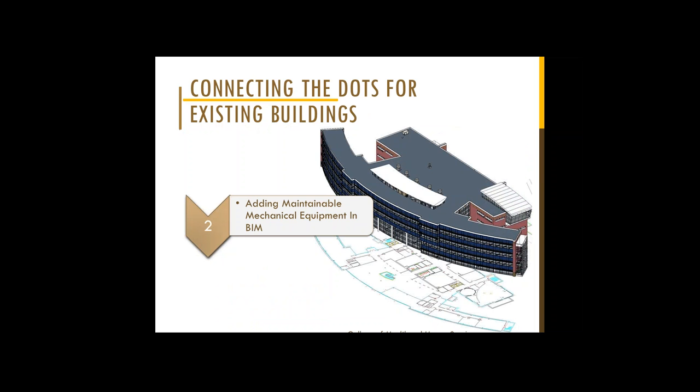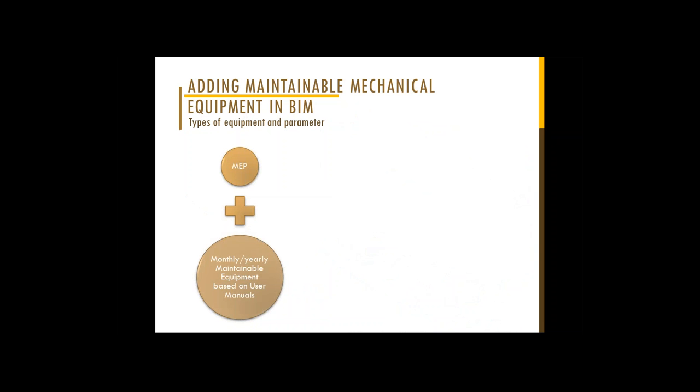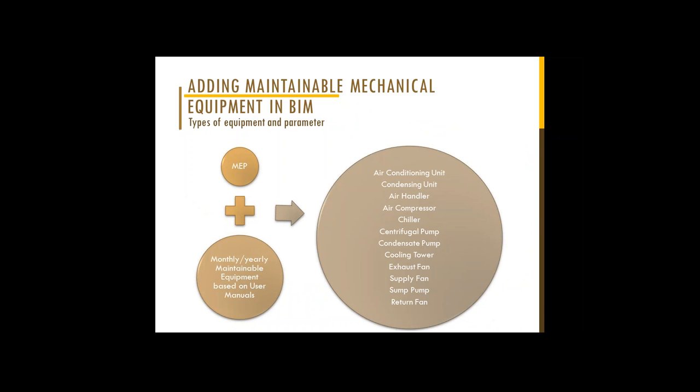Now that the buildings are modeled, the next step is to add the mechanical equipment to those buildings. Before we can do that, we have to get a better understanding of what equipment we want to add. We looked at it from the standpoint of what pieces of equipment our skilled trades touch the most on a frequent basis. Based on that, we came up with these 12 pieces of equipment. We're only looking at air conditioning units, condensing units, air handlers, air compressors, chillers, pumps, cooling towers, exhaust fans, supply fans, sump pumps, and return fans.